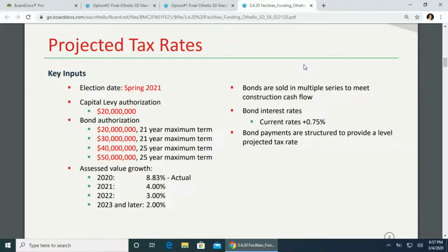So we did a few different options. We ran a capital levy authority for $20 million. We also ran 4 different bond options. We ran a 20, a 30, a 40, and a 50 million. The 20 and 30 are on a 21-year term, and then the 40 and 50 are on a 25-year term. So basically we would be paying those back over those terms.